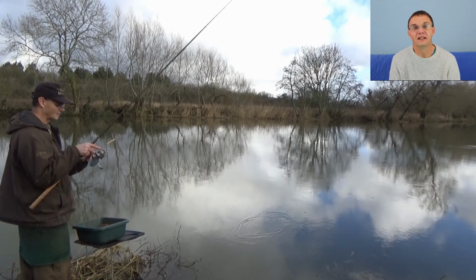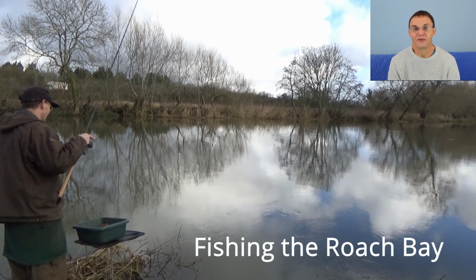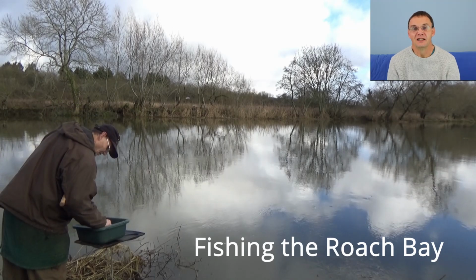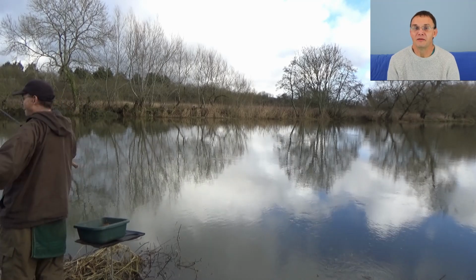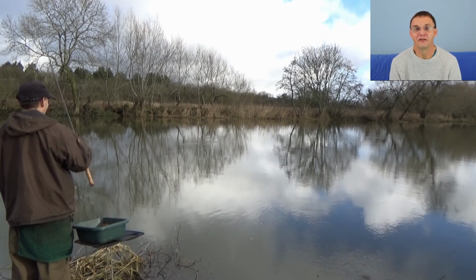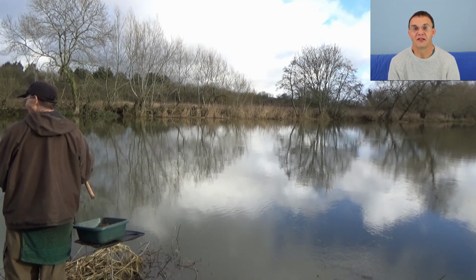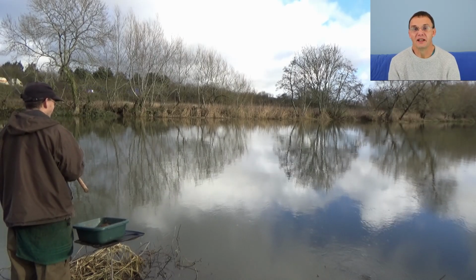Did get the odd bleak, but basically the roach seemed to be very concentrated in what was well known as the Roach Bay, which was from the bypass down through half a dozen swims. Over the years the roach have spread out a lot more. In the summer when I've walked along there and the water's pretty much stationary, very, very weedy, I've spotted roach all the way from above Canford Bridge all the way down through. So in the summer the roach are certainly spread out. In the winter they're concentrated in certain areas.